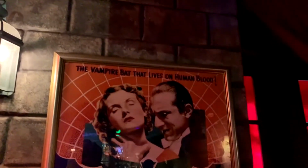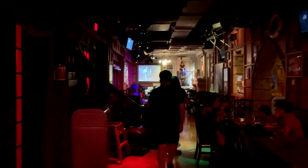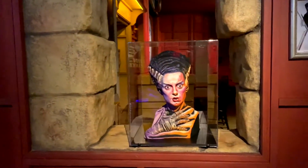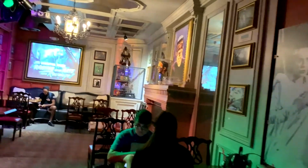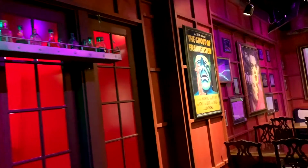It does share space with Frankenstein, so you'll see it transitions into the Frankenstein castle here in just a moment as well. This area down here is the Frankenstein area, and you'll see some of these walls are built like sets, like behind the scenes of sets. So it's almost like you're backstage at a Universal Monster movie. This is the Frankenstein area. There's the lovely Bride of Frankenstein. You've got some old Frankenstein posters. There are props and memorabilia and things scattered all over the place here.